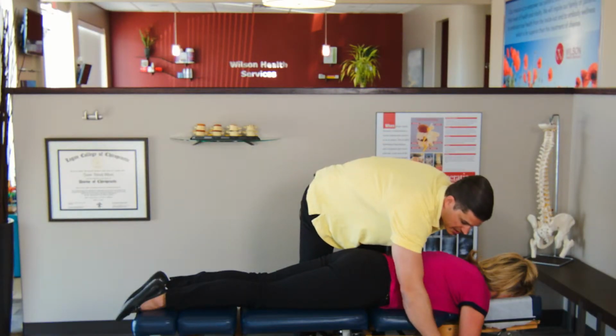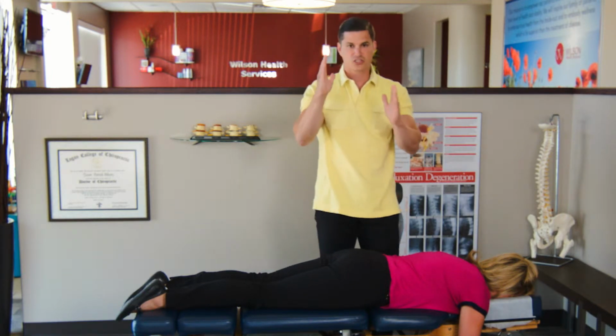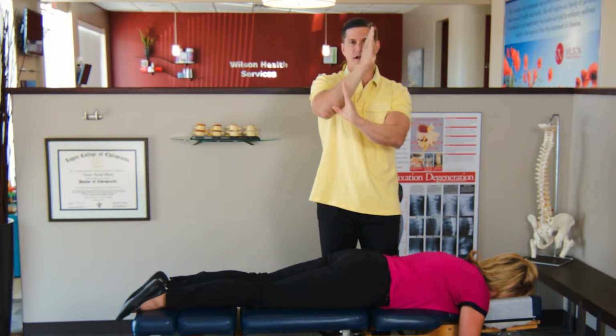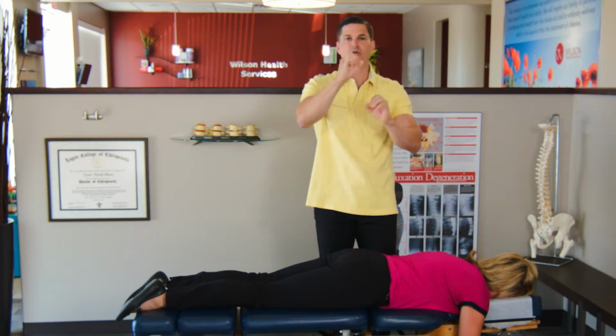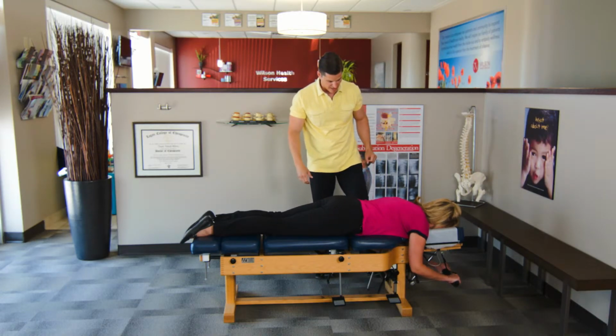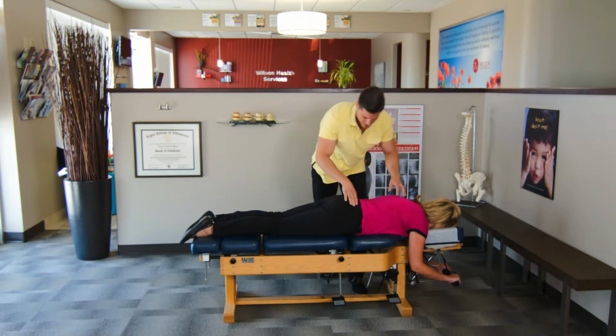Okay, so what we're attempting to do here, everybody, with these table drops: when we saw the translation in your pelvis, her upper body was going to the left, and her lower body, her pelvis, was going to her right, we're going to go in the reverse position here. So this is where the table pieces can be really helpful in chiropractic here. Okay, so I'm just going to tinker with them a little bit here.